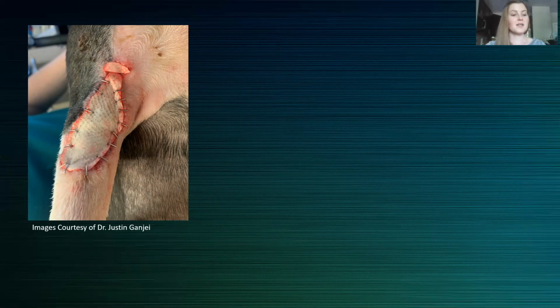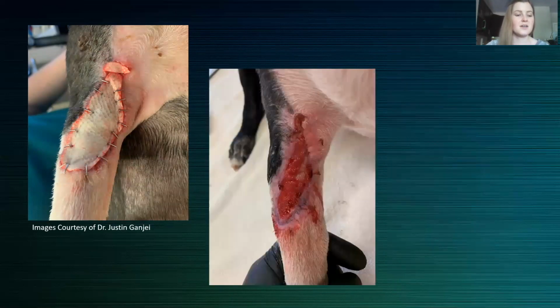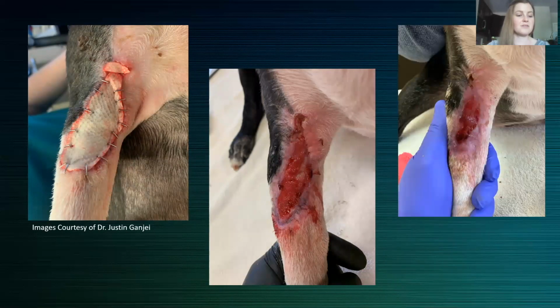Here you can see another canine patient with a wound on the proximal limb. This first picture is after a graft application. The second picture is after the first graft integrated. And in this third picture, you can see after the second graft integrated, and there is a nearly healed wound bed with really good epithelialization and minimum contracture of the wound.